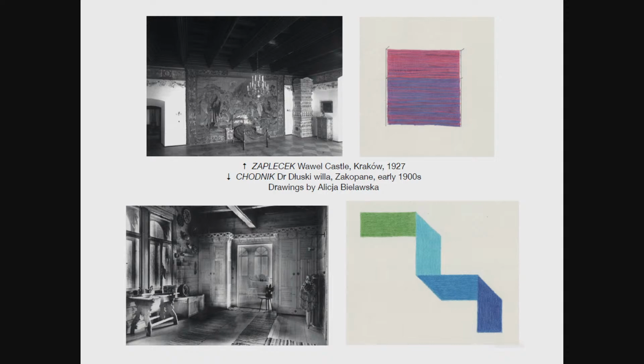This is a tapestry from Wawel Castle, the royal castle in Poland, but we could also find some more modest examples of this type of textile. Chodnik, the last example I will show, a rug, creates pathways on the daily route of indoor walks around the house. And it literally means something you walk on, because chodzić in Polish is walking.